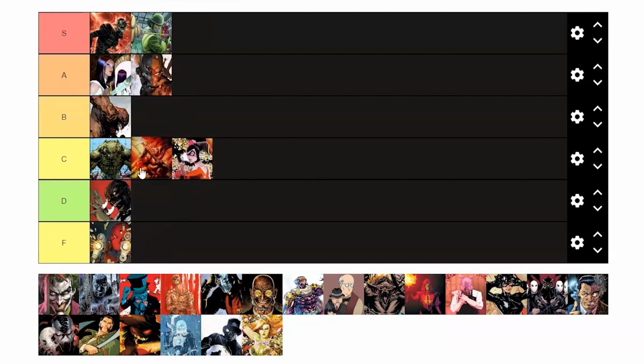Maybe between B or C, I don't know. I wouldn't put him above Harley, even with her being Joker's sidekick. I agree, Firefly just pops up and gets beat up every single time. I'd put him below Black Mask, to be honest. Really? Yeah, because even Black Mask has the criminal underworld. He still has some sort of influence. Firefly just pops up, sets a fire, and then gets beaten up. Yeah, that is true.